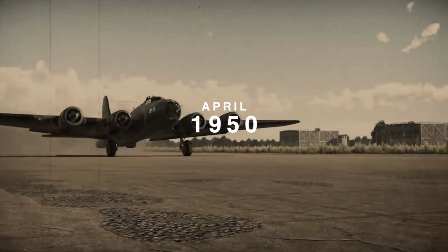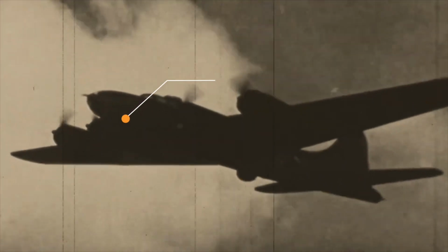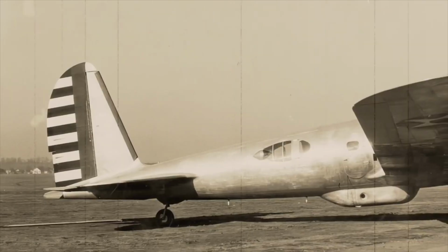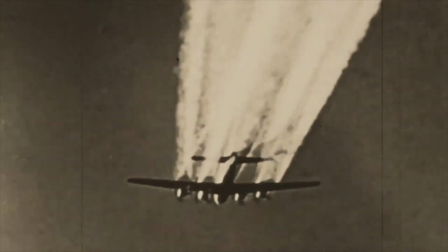April 1950. The Cold War deepens, a silent conflict raging between superpowers. A modified PB-4Y2 Privateer, christened the Turbulent Turtle, runs off a runway in Wiesbaden, West Germany, its belly packed with advanced electronic surveillance equipment. Its mission is to penetrate the Iron Curtain, the impenetrable barrier surrounding the Soviet Union, and gather critical electronic and signals intelligence.